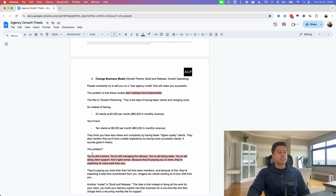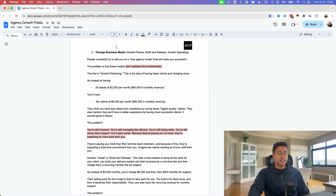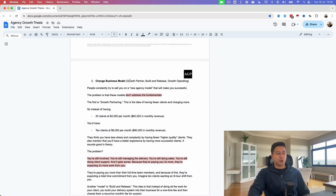Okay. Step two is you can change business model. So I've seen this a lot where people talk about growth partner, build and release, growth operating, all this stuff. And there's constantly people trying to sell you on some new agency model, thinking that it's going to solve your current problems. The fact you're in the day-to-day, you don't have proof of concept, all this stuff. The problem is that these models don't address the fundamentals. And again, most of these people, they've ran one agency and they make a course. Like it doesn't make sense.